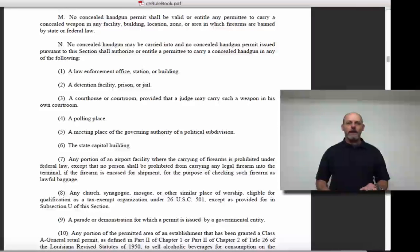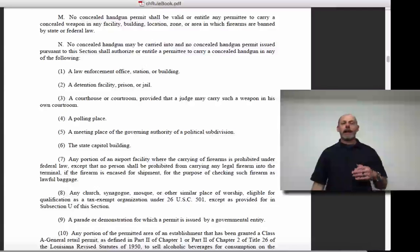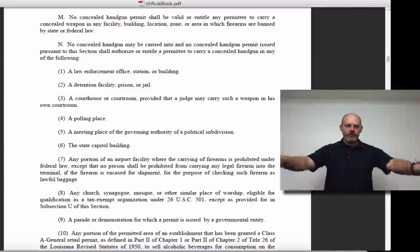1. A law enforcement office, station, or building. That means a police station or any other building of law enforcement. You cannot go to the city, the county, the sheriff, the state, any law enforcement office, station, or building. You cannot carry your concealed handgun, or any handgun or any gun, into that place. A detention facility, prison, or jail. So you cannot go to Angola and visit the people there and bring your handgun. You cannot bring it into any detention facility, any sub-facility, or anything like that.